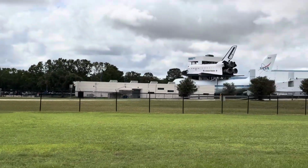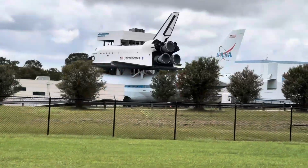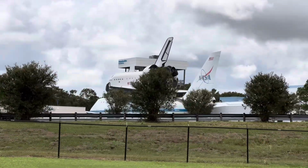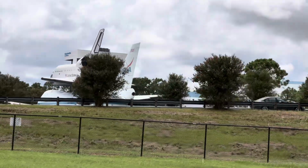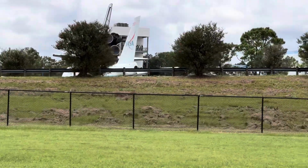Now, next to that Falcon 9, you will see the mock-up of the Space Shuttle Independence sitting on top of a real Boeing 747 shuttle carrier aircraft. It's the actual shuttle carrier, the NASA 905. It bore several shuttles across the country on no fewer than 155 separate occasions, from landing sites in California and New Mexico back to Cape Canaveral, Florida, in preparation for the shuttle's next launch.